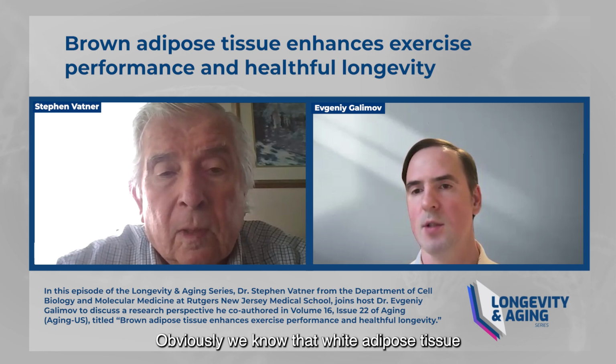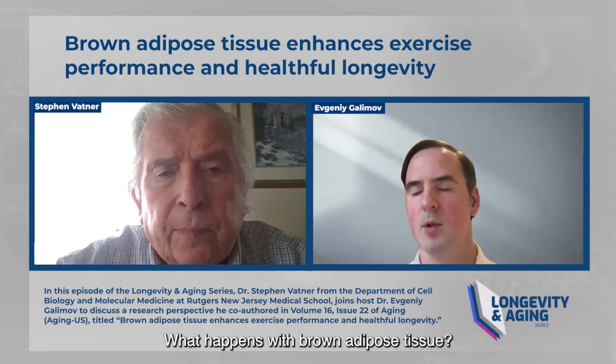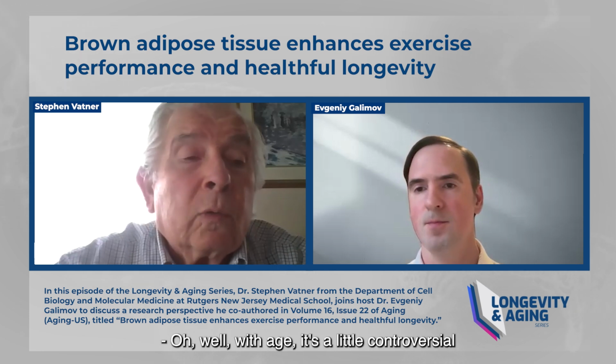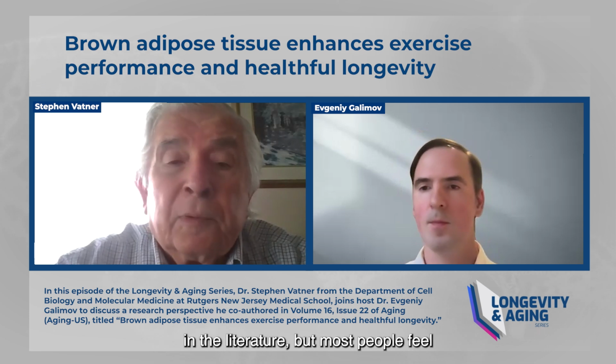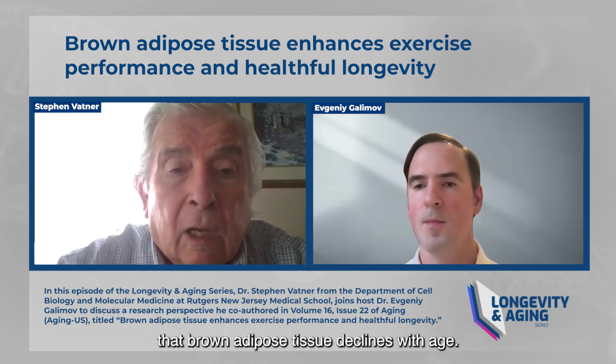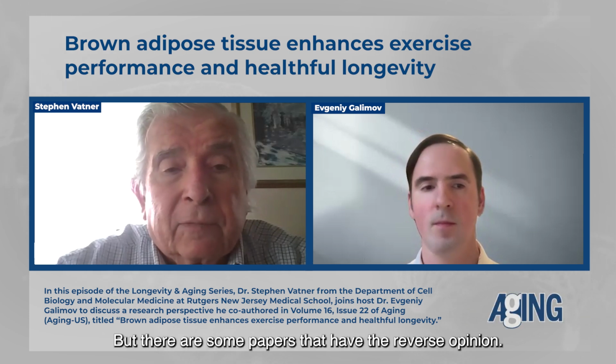And what are the normal changes with age for these tissues? Obviously, we know that white adipose tissue increases with age. What happens with brown adipose tissue? Oh, well, with age, it's a little controversial in the literature, but most people feel that brown adipose tissue declines with age. But there are some papers that have the reverse opinion.